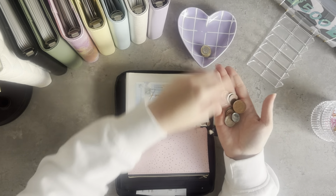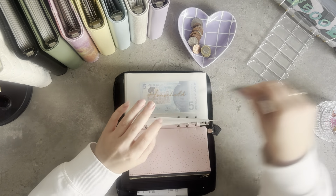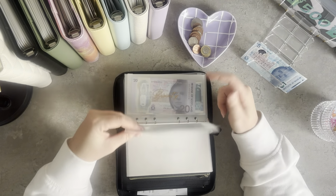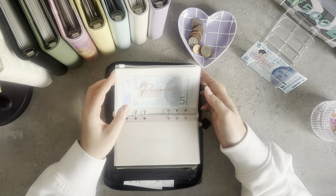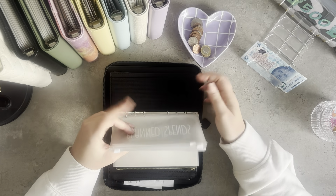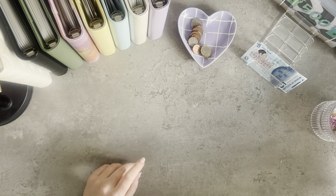So I've got £3 left over, and then I've got some change here. So for food shop then we've got 5. Household has 5, and I think that's everything. Now my personal I'm going to leave in because I am still on the hunt for my fake tan. It's on offer just now in Asda, so I'll leave that in. And I think that is everything. So I'll pop that off to the side just now then.